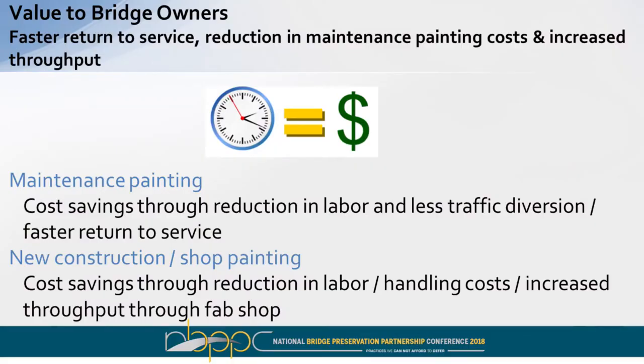So what does all this mean for bridge owners? Well, the old adage that time is money certainly reigns true here. By reducing the number of layers from 3 to 2, there's significant savings in labor reduction in both maintenance painting, but also in new construction as well.